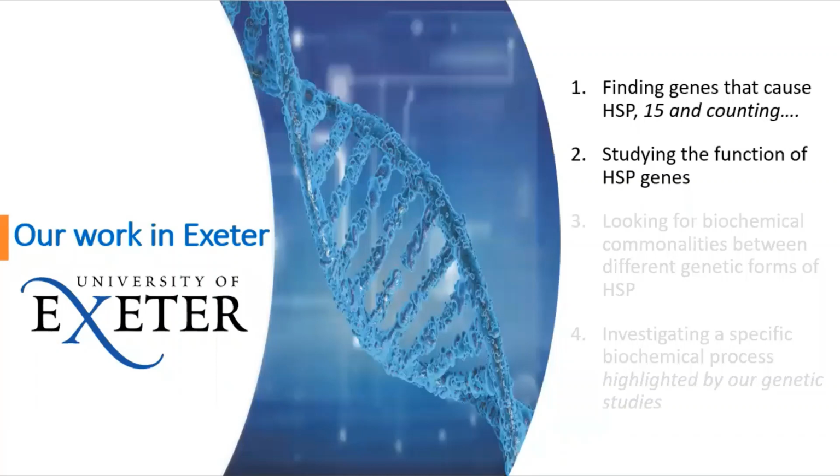But actually, finding a gene that can cause a condition is only really the very beginning. A huge amount of very complex, time-consuming and often quite expensive work is then required to understand what the role of the molecule is that that gene encodes.